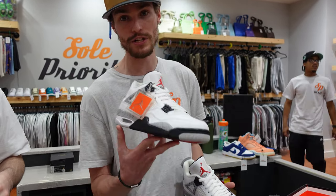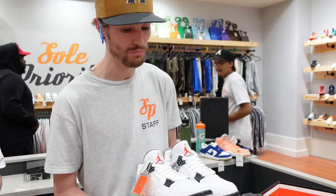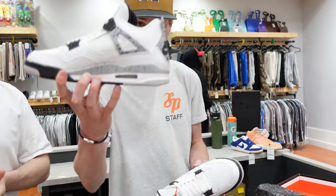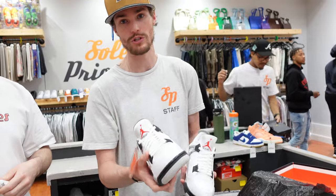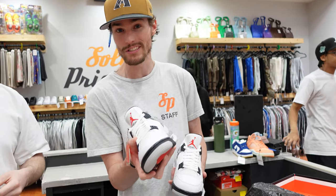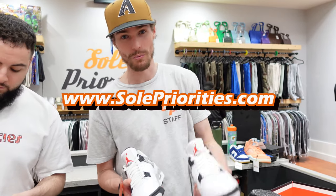By the time you see this video, this will be in store. Tried on, passes as new, white cement 4. Bubbles clear, no cracking, no chipping, no separation. It's a great shoe. You guys can find it at Soul Priorities in store in Charlotte. You can find it down below on our website, soulpriorities.com.